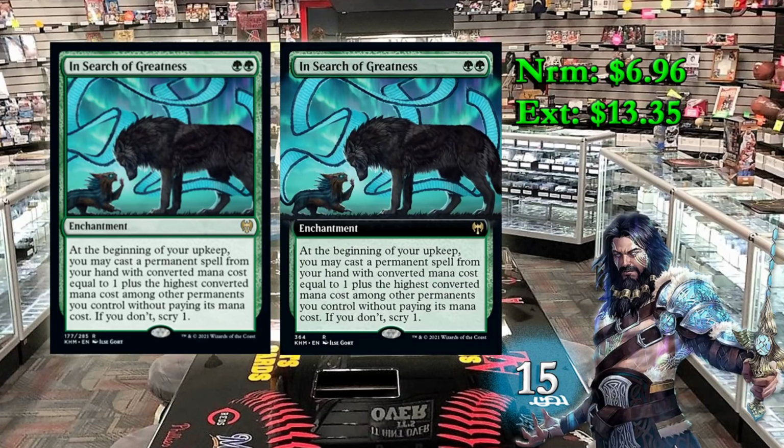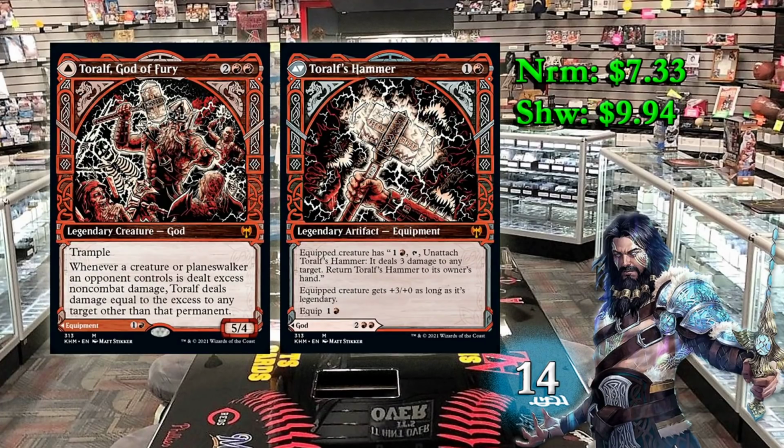In Search of Greatness, though, I do like this card. You're basically cheating in an extra card every turn as long as you can. You just need to have that card draw. If you combo this with some card draw, man, you're going to be dropping silly spells and creatures on the battlefield left and right. Silly permanents. It's going to be really interesting to see. I like it. Yeah.